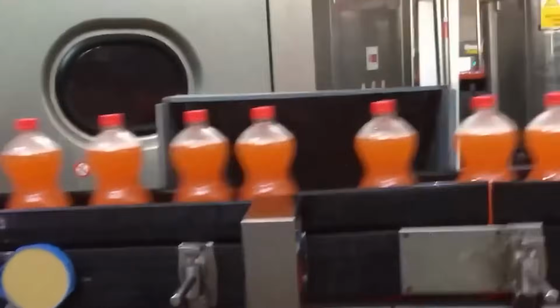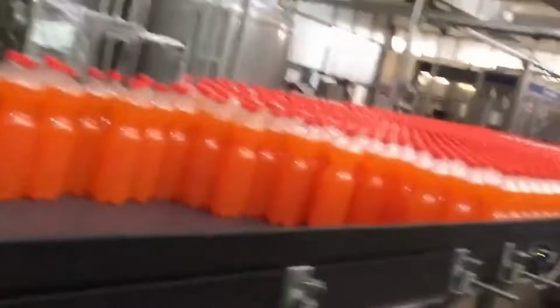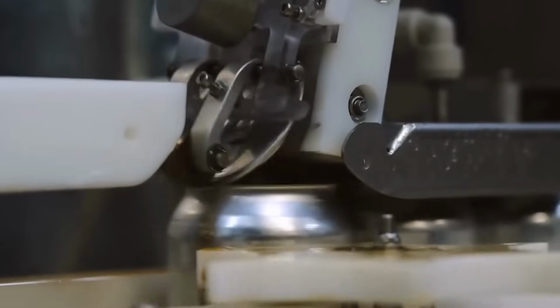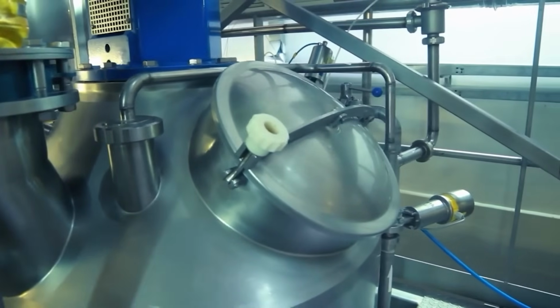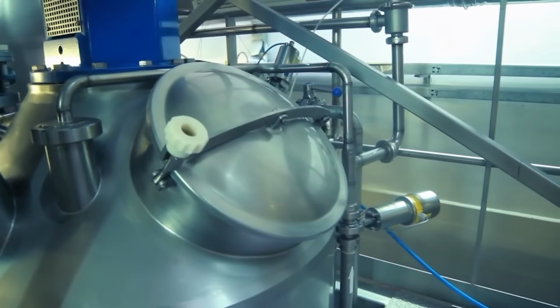Depending on the region, the factory may use high fructose corn syrup, cane sugar, or alternative sweeteners such as aspartame for sugar-free versions. The exact ratio of sweetener to other ingredients must be meticulously controlled, as too much or too little can dramatically affect the drink's taste and mouthfeel.